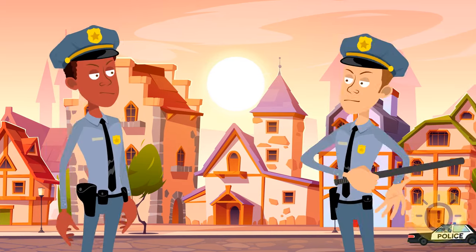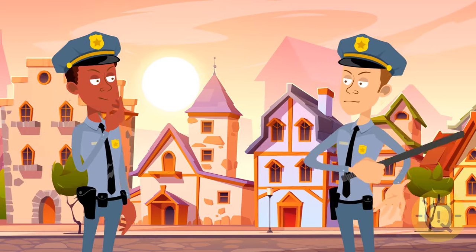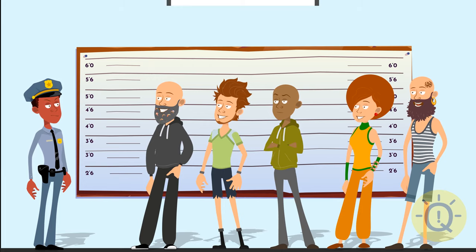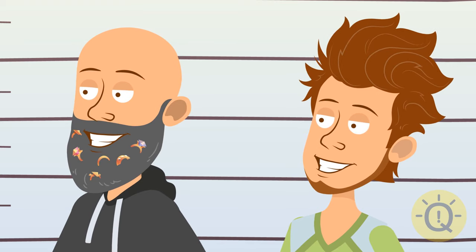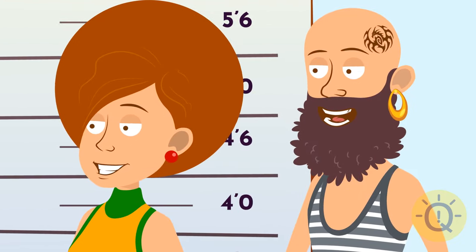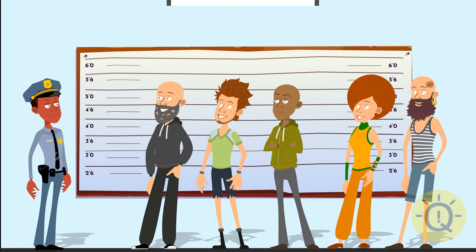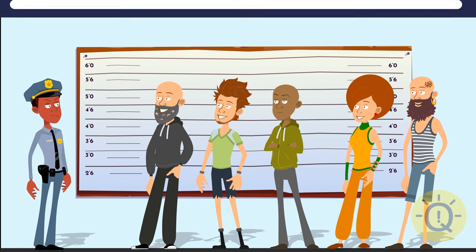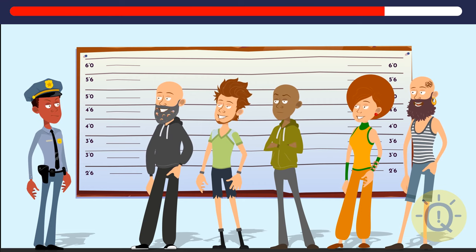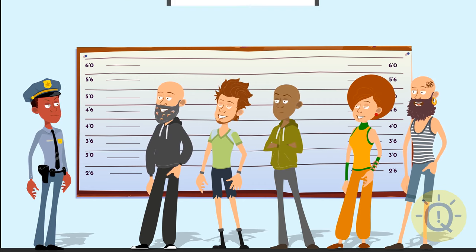There's a huge crime spree happening in town. The police are swarmed, and they don't have enough officers to help everyone. The citizens need you. Buckle up and think fast. You have to catch all the criminals right away. Look at the screen and find all the suspicious people in town. There are only two of them, actually.